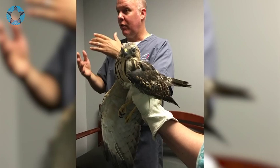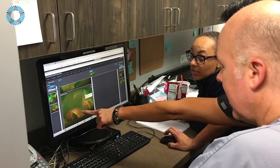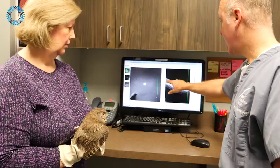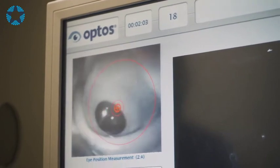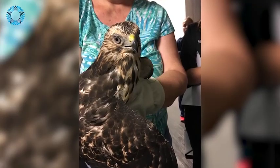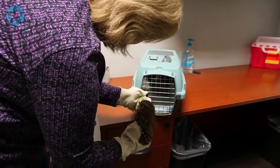My worlds collided when I was a resident. We have a resident day project, and they said, you have to do a research project. And I said, well, I love birds. And we have this new machine that takes a scan of the back of the eye. So we brought birds of prey into the office, and this new OCT, optical coherence tomography machine that was high resolution.